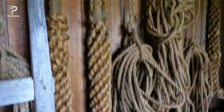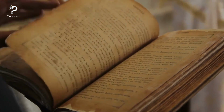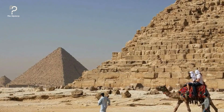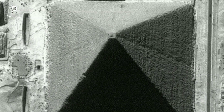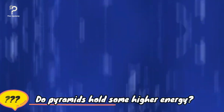Archaeologists still fail to explain how the Egyptians were able to build the pyramids with nothing but wooden tools and rope. According to history, the Egyptians did not have the required tools to create something like the pyramids, which has led to the theory that maybe the pyramids were not actually built by the Egyptians. Pyramids are thought to have more to them than what meets the eye, which is a belief that has been confirmed many times now. Do pyramids hold some higher energy?